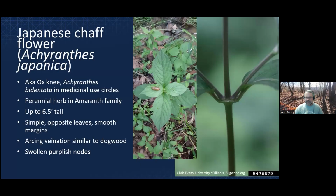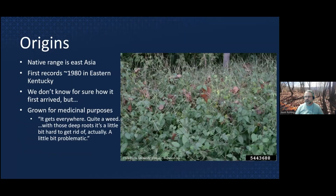The leaves are simple and opposite, and actually can look quite a bit like a dogwood leaf. So sometimes I've had to look a little closer to get down and look at that stem and find that it is not a woody plant to confirm that it is chaff flower. Another characteristic for ID of chaff flower are these sort of swollen purplish nodes. You can see a little bit of that in the image on the right. So the native range of this plant is East Asia.